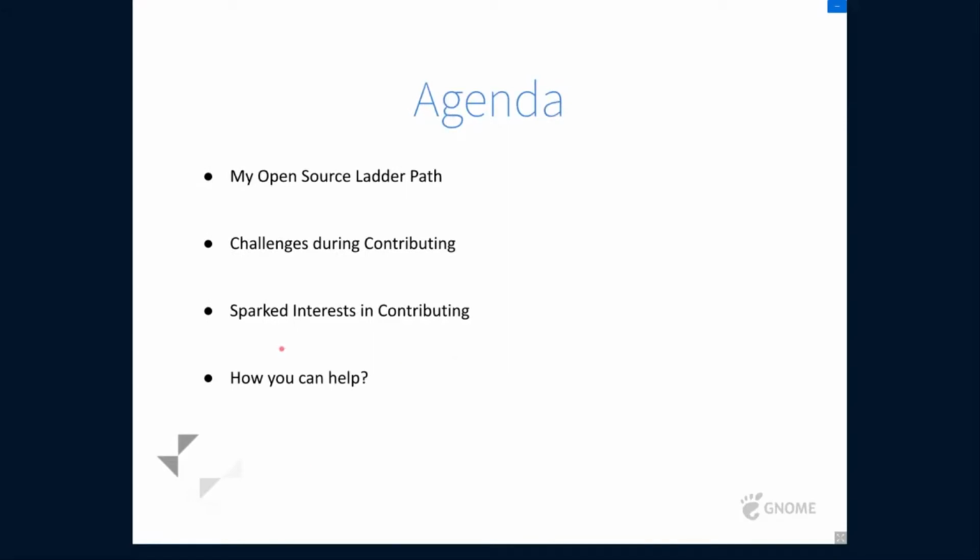In today's talk, I'm going to be taking you through my open source career ladder path and the challenges I encountered while contributing to open source, and what sparked my interest while contributing, and also how you can help other newcomers, open source contributors and non-code contributors, because today I'm going to be focusing on non-code contributions, right? So sit right and let's enjoy the session.